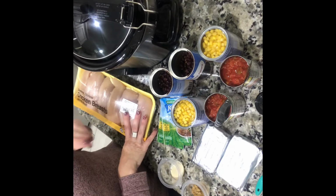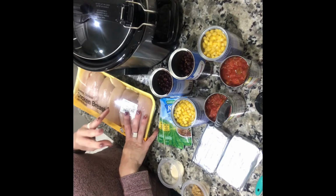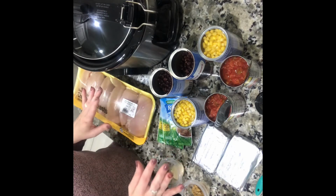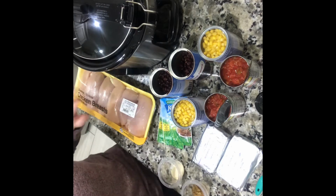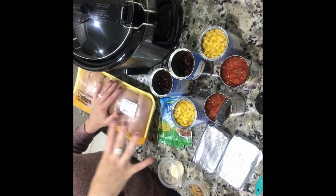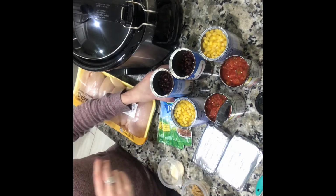And I double this recipe. So everything that I'm showing you is a double recipe. I have to make a double recipe because everybody goes back for seconds and thirds, so there's usually none left over even after cooking a double recipe. But the amount of ingredients that I am telling you are for the double recipe.